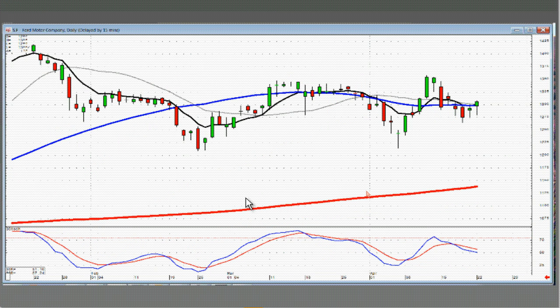Ford, you still want to stay long as it stays right now above the 50 and the T-line. As a trader, you could probably be getting back into this. As a long-term investor, I would still hold on to Ford because the longer-term charts look pretty good on it.